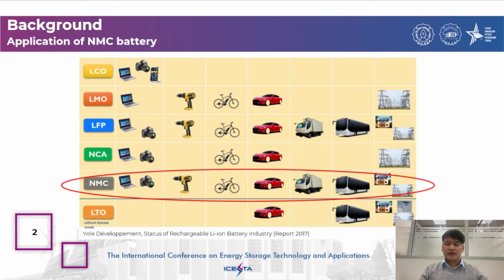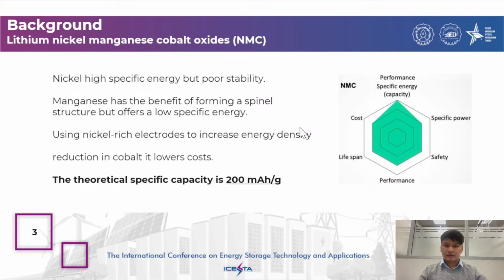The first one is the application of NMC battery, making NMC the most successful lithium system and suitable for EV powertrain. These batteries are currently in high demand given the high specific energy and excellent thermal characteristics. As mentioned above, NMC has been used by many EV manufacturers. Lithium nickel manganese cobalt oxide.